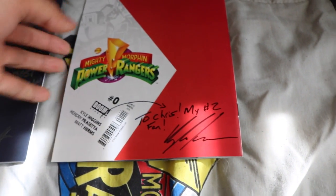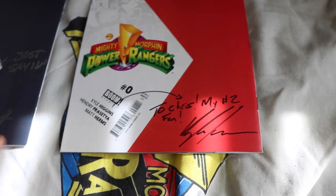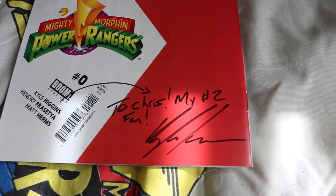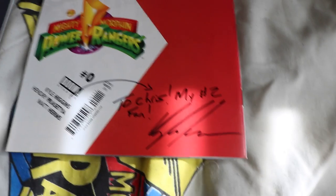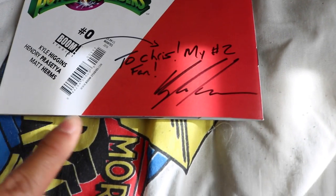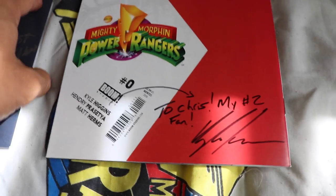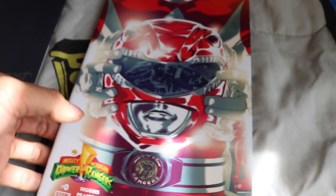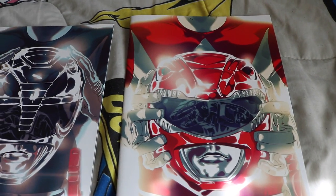And then we got, I'm pretty sure this is Kyle Higgins. And then this one is to Chris, my number two fan. Don't ask why I did my number two fan. That was my cell phone, but whatever. So there's their signature. And I got them on the Black and Red Rangers. I'll probably get another one just to keep another Black and Red Ranger.